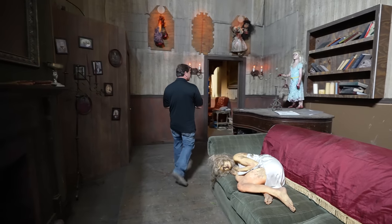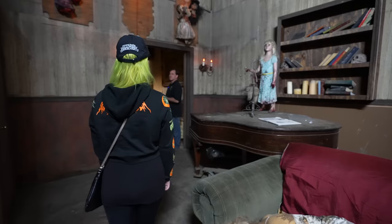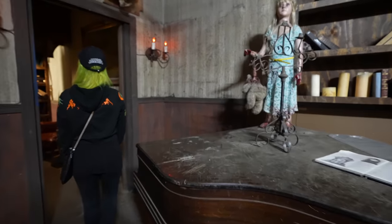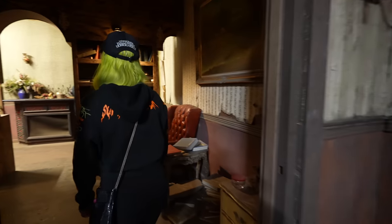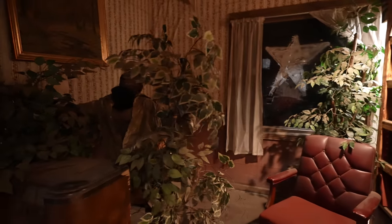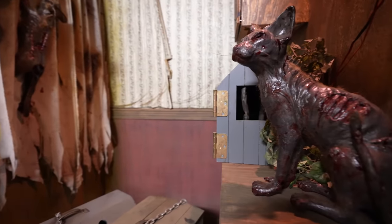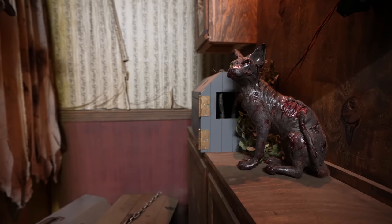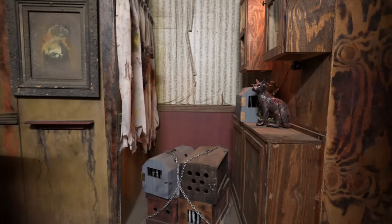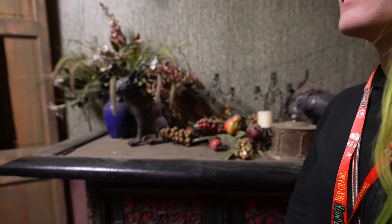All right. Go ahead, baby ghoul. You go first. There's cats in here? That's your favorite. Oh, brother. Oh, there's more. Somewhere here. They're everywhere. They've taken over the place.